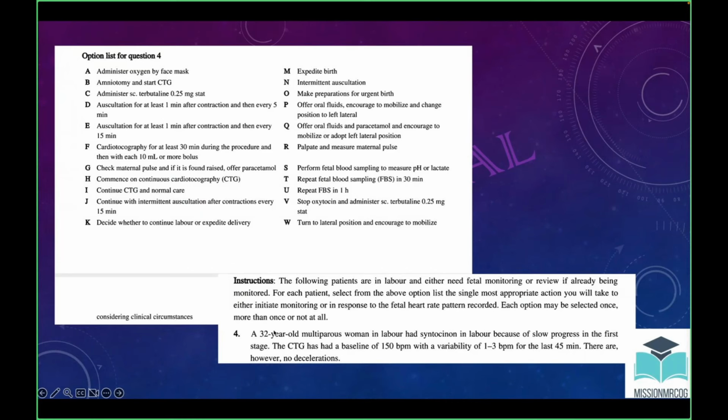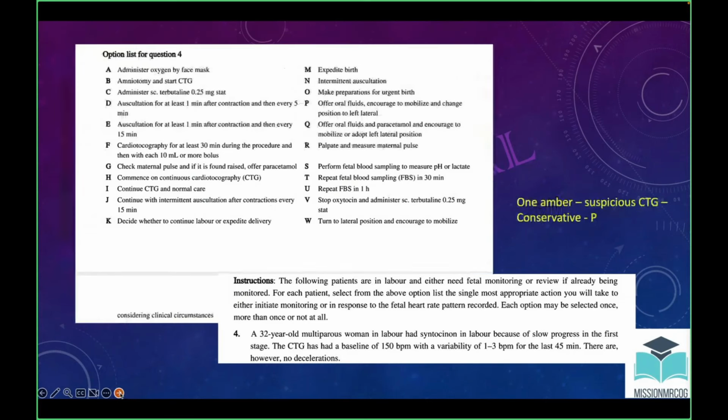So, clue: variability, it is a suspicious CTG. So first we will reduce symptoms. Basically, you have to start conservative measures. There is variability less than 5 for 45 minutes. This is a one number feature, suspicious CTG. So we have to start conservative. According to this, it should be offer fluids, encourage to mobilize, change to lateral position. And also, oxytocin has to be stopped.